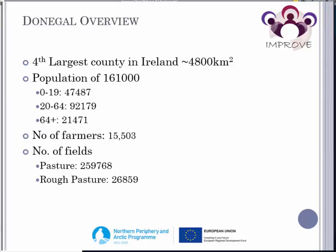And just a very brief overview of the county here, just to set the scene. Donegal, it's the fourth largest county in Ireland, roughly 4,800 square kilometres, with a population of 161,000. Now you can see from the breakdown of that population that it's quite a young county, and our older generation is a small portion of the county. That's quite important because that portion is getting smaller all the time, which has significance for this project.